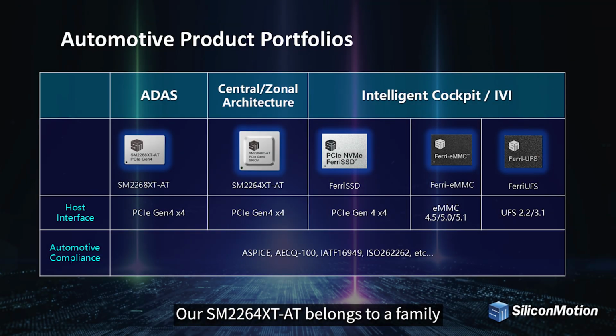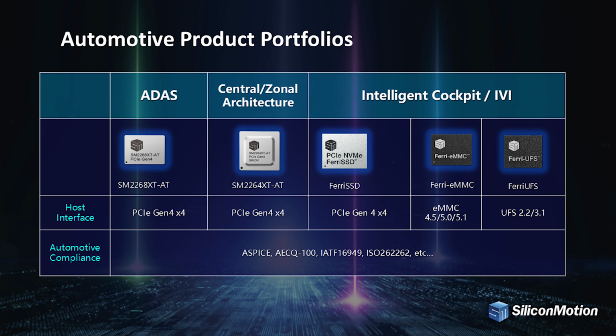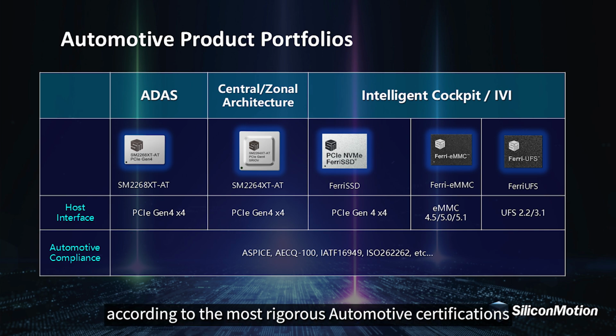Our 2264XT80 belongs to a family of SSD, UFS, and eMMC solutions that Silicon Motion offers to the automotive industry. Our products are ideal for many different applications in a car, such as ADAS, infotainment, central computing, and our solutions are certified according to the most rigorous automotive certifications.